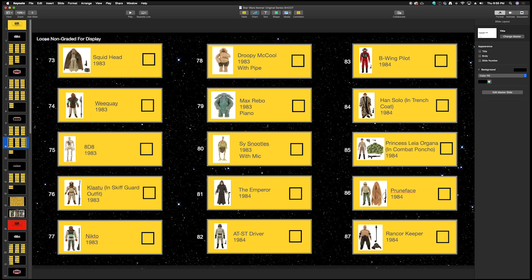Prune Face. I didn't even know this guy existed until I started doing research again, and Prune Face, he's a good guy. He's not even part of the Empire. You would think, because of the way he looks with an eye patch. We all think of pirates, bad pirates with an eye patch, but Prune Face is a rebel.